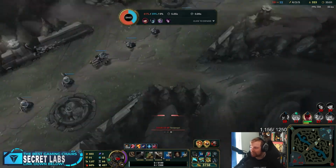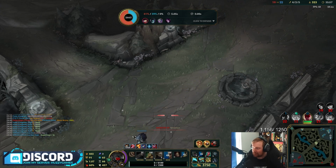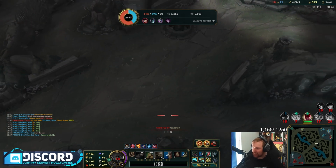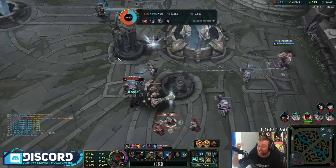And by the way, did I notice it here? You can see I've got nearly 4,000 gold. I think my Twitch chat was screaming at me, maybe about now, to be like, Huz, what are you doing? Buy an item. Was it now? Was it not yet? Yes, it's now. No, it wasn't. It wasn't even now. Oh my God. I've also got an upgrade.